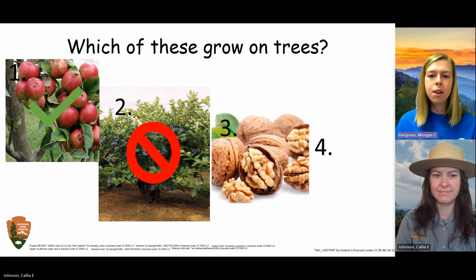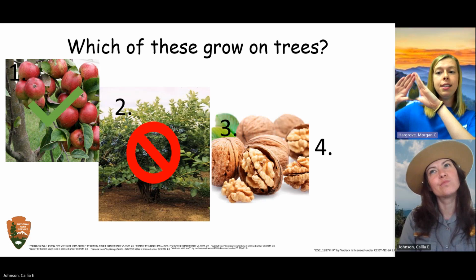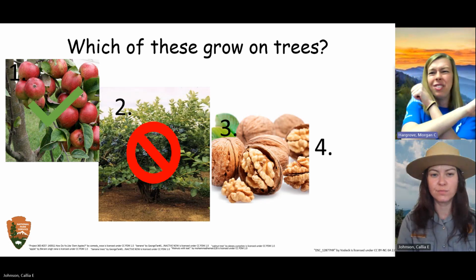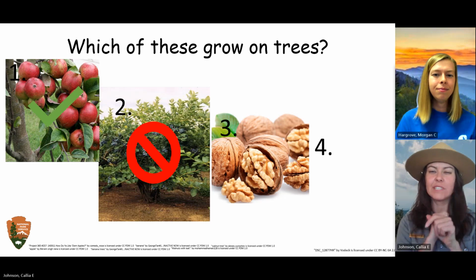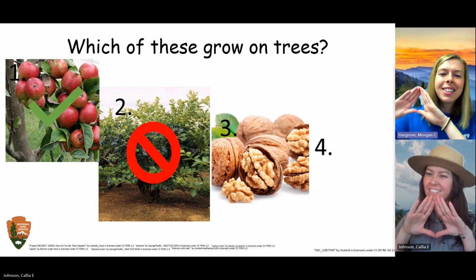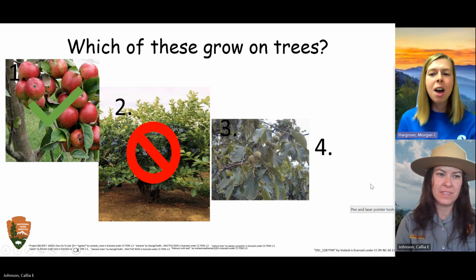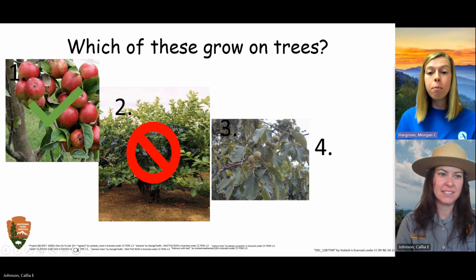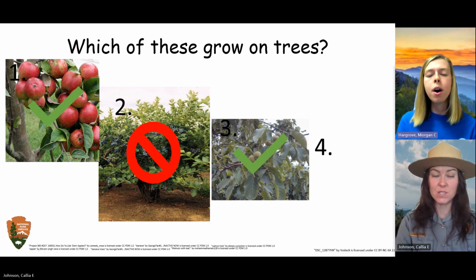All right, what else are we maybe getting from trees? Some walnuts. Do walnuts grow on trees? Hmm. Yes, you guys are correct. Walnuts do grow on trees. You might have gotten a hint from our slide before, and a lot of animals like to eat yummy walnuts just like us. Perfect. All right, hopefully your brain's not too tired because we've got one more.